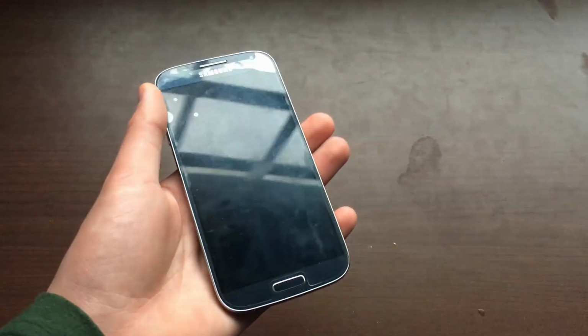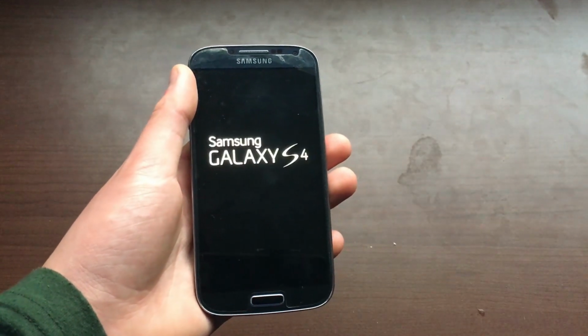So for the rest of the Android phones, I'm going to be sorting them by Android version, from 5 up to 11. That was a phone. Whoops. So first up is this Galaxy S4. I think it's dead right now, but it fully works.